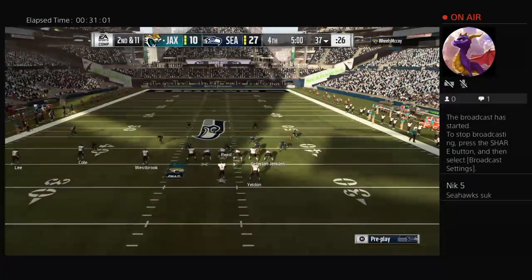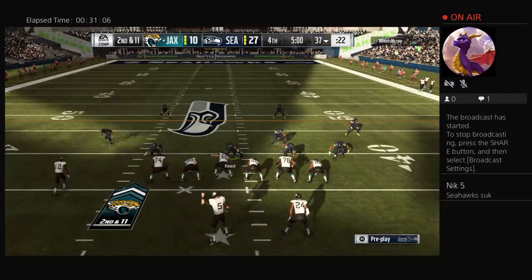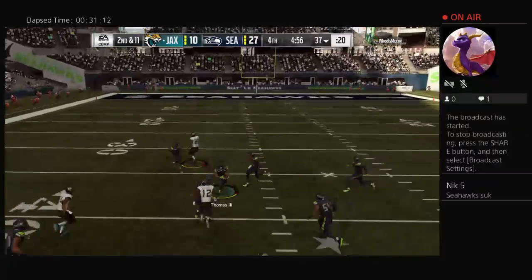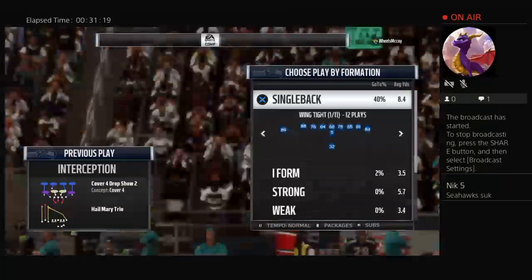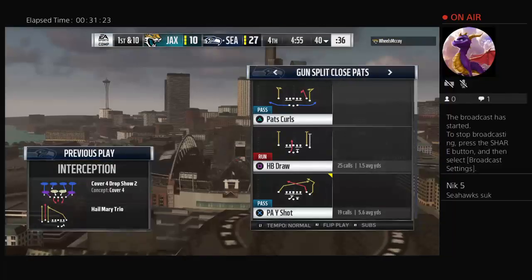Set. Green 80. 372. Set. Bortles to throw on 2nd down. Into heavy traffic, and it's intercepted. Picked off by the all-pro free safety, Earl Thomas. And they are going to set up shop at the 40-yard line.